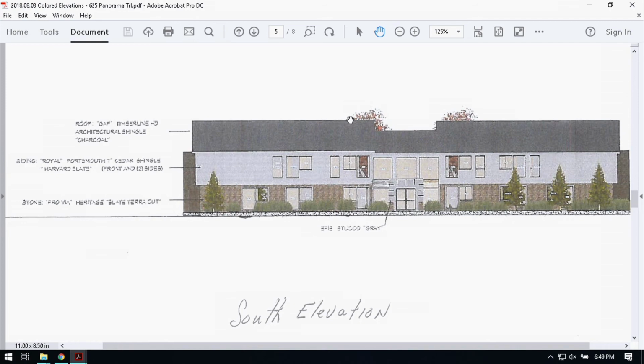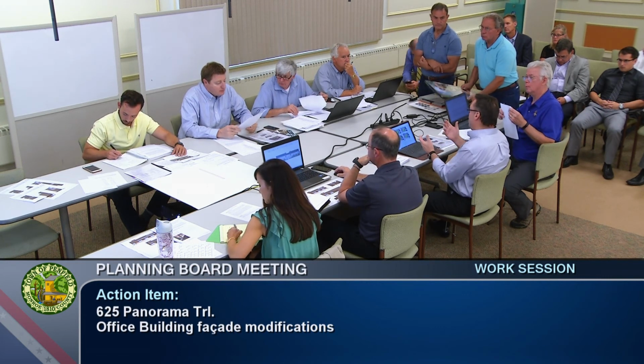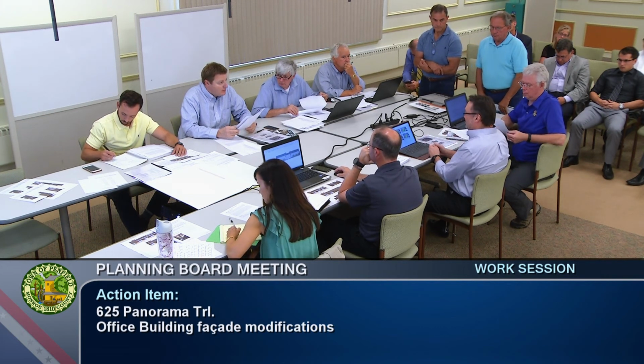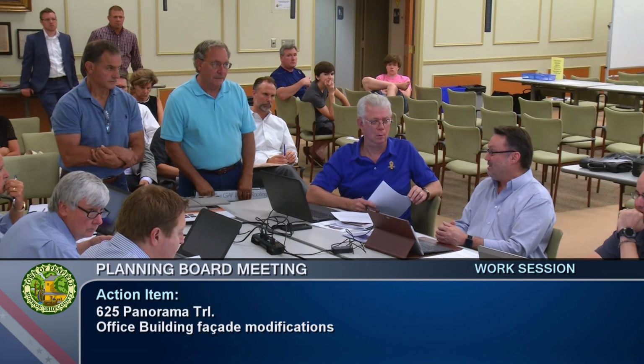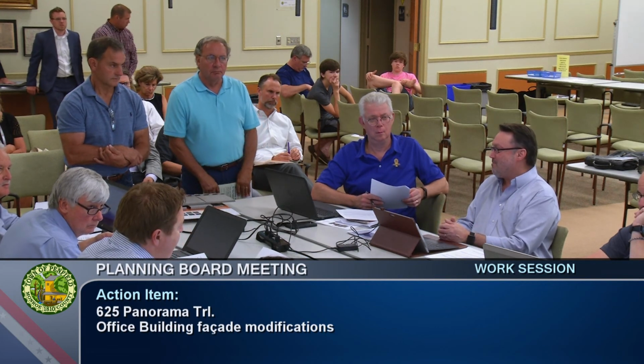All right. Thoughts? Anybody? They're nice improvements. I think the colors are consistent with what everybody's going for today. Yeah, the light and dark grays and the darker roofs.